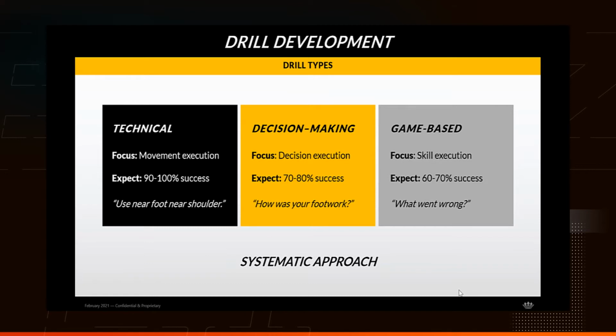In technical, these are coach-directed, where we want to focus on movement execution and making sure that our athletes execute the proper skills. In decision-making, we're giving the runner 1 to 2 options for the drill. This allows the defender or the tackler to now have to react to what the runner is doing. And lastly, in a game-based drill, this is where now the runner has all the options he wants to try and beat the tackler. Now the tackler has to focus on executing all the proper skills in a chaotic game-like situation.